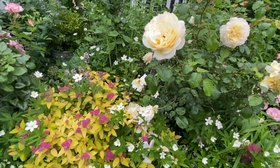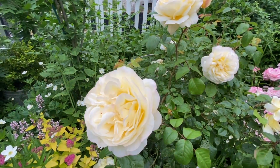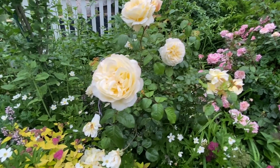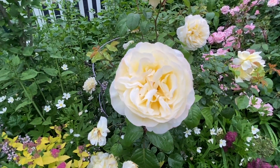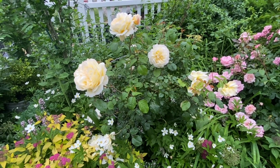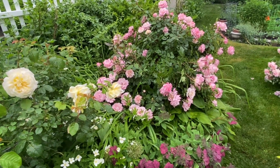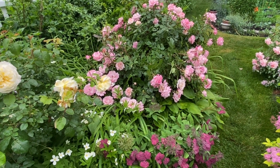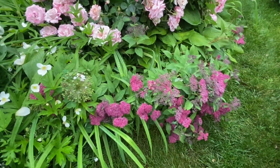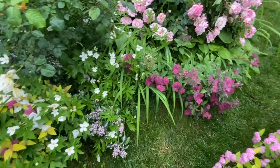Look at the spirea here. And then, wow, moonlight. It's really a beautiful, beautiful flower. And of course, my other Tinkerbell with a spirea. And this is a beautiful spirea. It's very nice flowers. I love this.